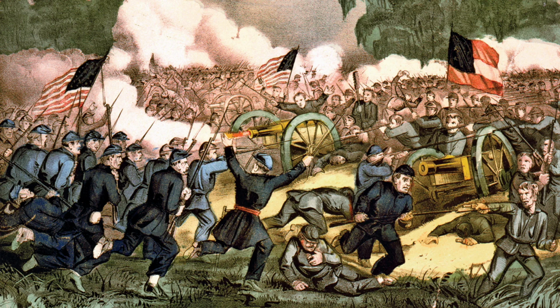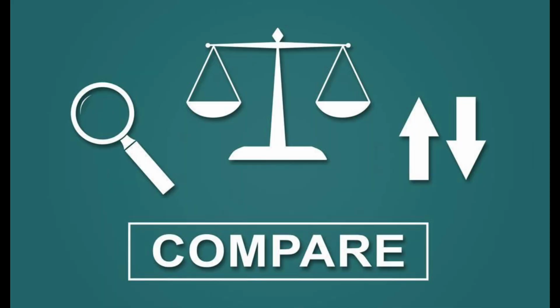It split families apart, caused economic damage to the country, and had long-lasting impacts. But it also resulted in the abolition of slavery, which was a significant and essential step toward achieving justice and equality in the U.S. We will now compare primary and secondary sources about the Civil War.